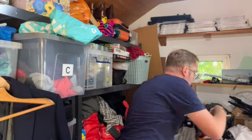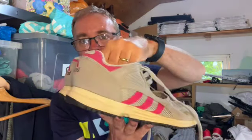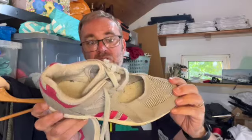Then, a bit vintage, because they're Adidas equipment. So again, we're talking early 2000s, late 1990s, and these are nice warm weather shoes. Can you see there's a lot of mesh in them? There's no rips, no tears. It's all in pretty good condition.